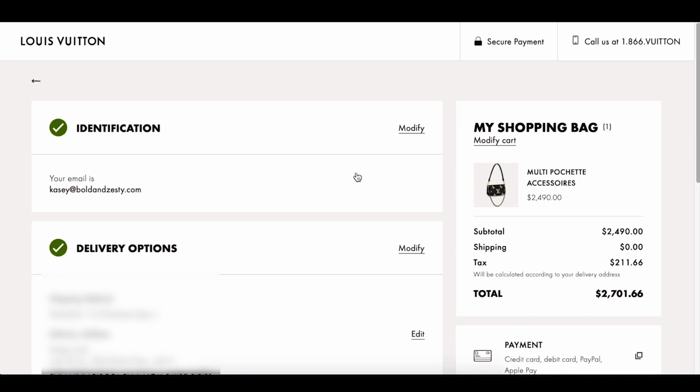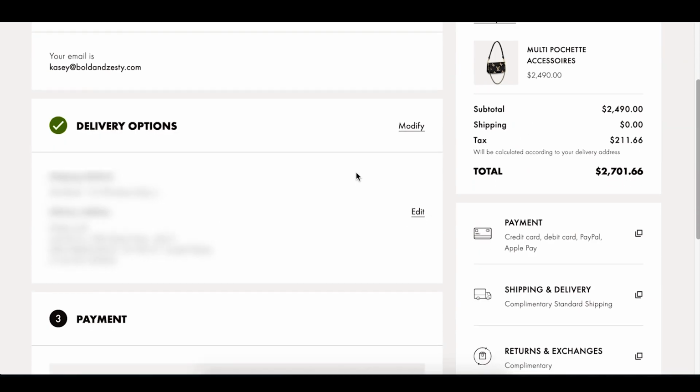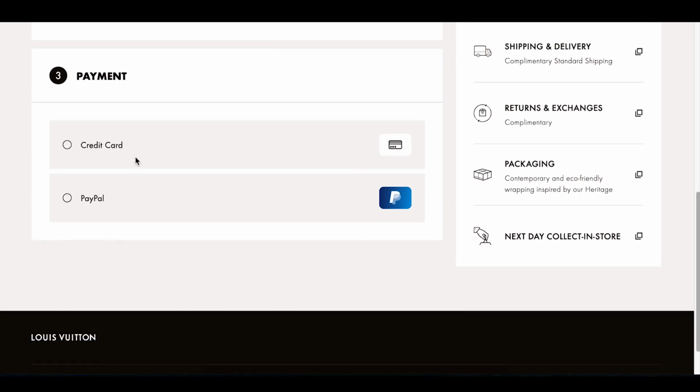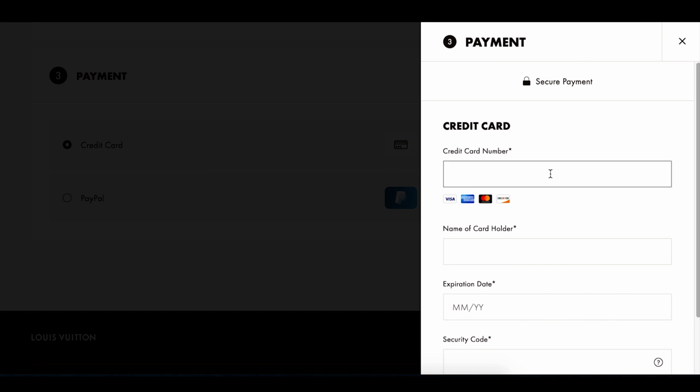I hope that this time you actually take my email and send me some emails, unlike Gucci, who took my email and just keeps it somewhere in their pocket. I don't know what they're doing with it. All right, now Louis Vuitton has my email address, has my name, has my shipping information, and now they're offering me the different payment options.